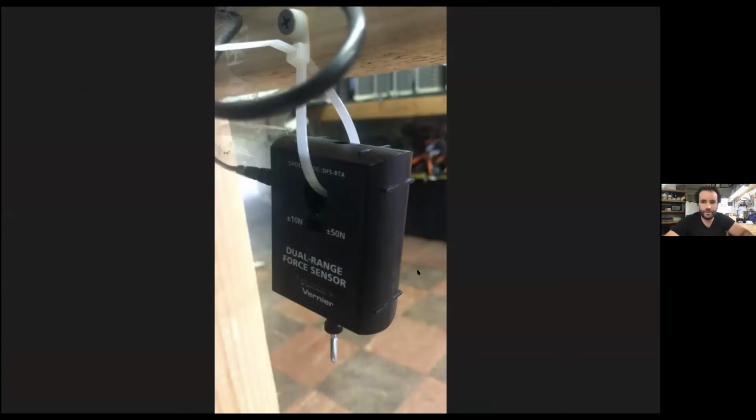And this is the force sensor that we used. Jeremy actually recommended that. There are very few scales that graph on a computer that are available online. They're very difficult to find too. So this was a great find.